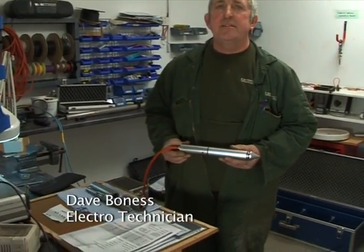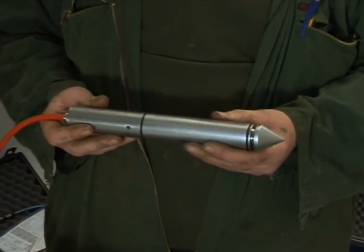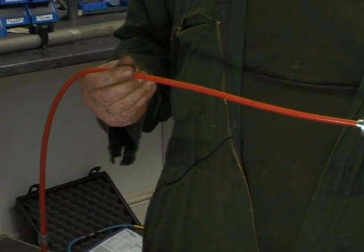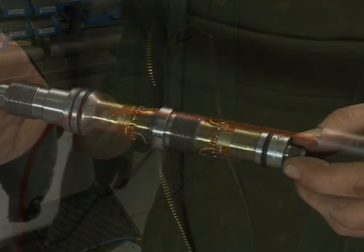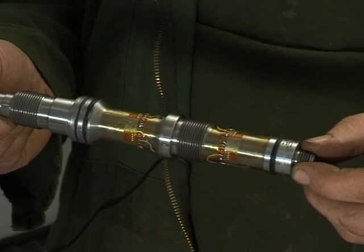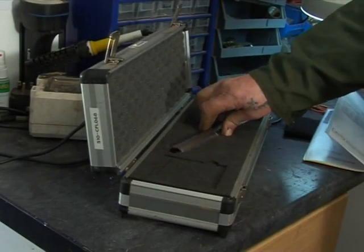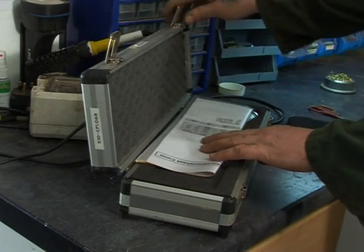This is a C10 CFIP cone. This is the tip, this is the sleeve, this is the mantle. This is a 10-pin cable which receives all the data and information. This is what's inside the cone. The wires there are sending back the information via the cable. All cones and calibration files are kept in a box.